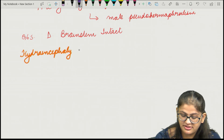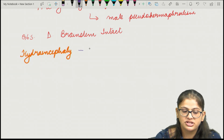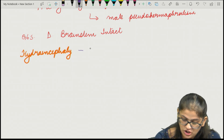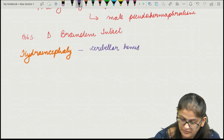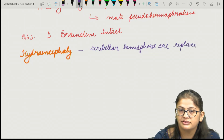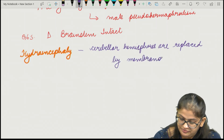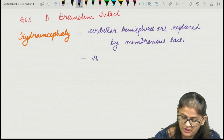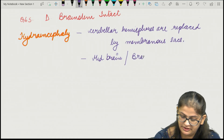Hydranencephaly is a relatively rare cause of large head or hydrocephalus where the two large cerebral hemispheres are missing and are replaced by two large membranous sacs. So the cerebral hemispheres are replaced by membranous sacs, but the midbrain and brainstem are intact.